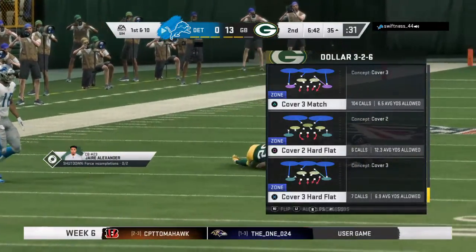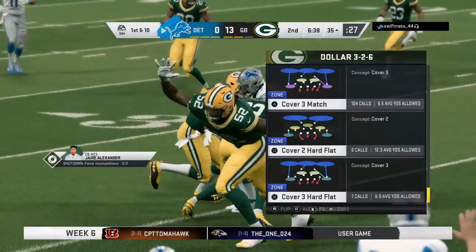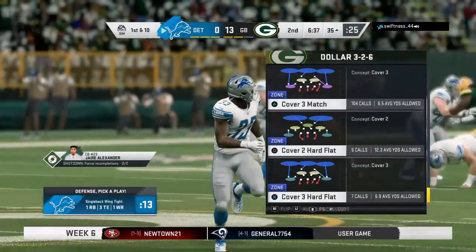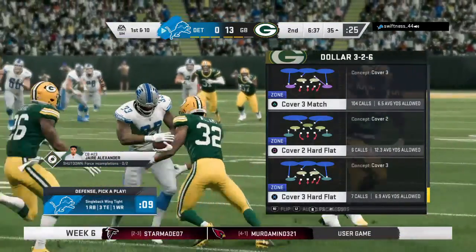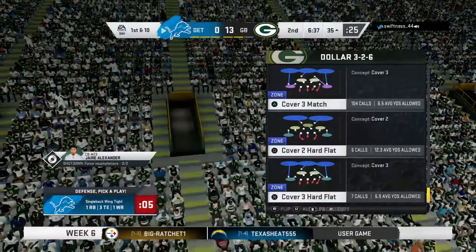There are a lot of tough routes to try and cover. When you see a runner come out of the backfield and run this angle route, looks like they're going to the flat, and then they put their foot in the ground and cut back sharply inside, not easily covered. And then when they catch it, good momentum built up by them as well. And able to pick up the first.